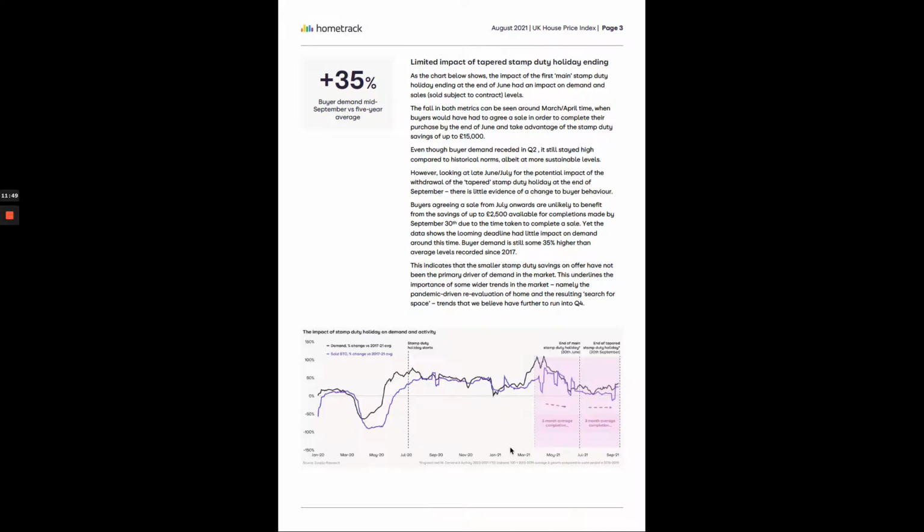So next part of the report here. This covers buyer demand up 35%. So really, really strong figures. And again, as I keep saying, one of the main driving factors behind the house price growth we're witnessing here in the UK. And this has been a consistent message for a number of months now, since last year, and it's continuing to be that message through the reports we're seeing, and I believe it will stay that way with further reports into the future.